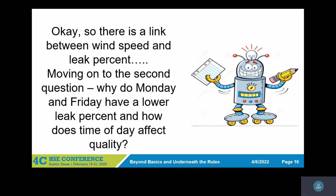So here's my little robot guy that I came up with 5 years ago with a pencil. You talk to some of the auditors. I don't want to name any names, although I really want to name the names, but I can't.